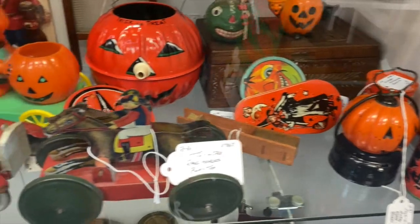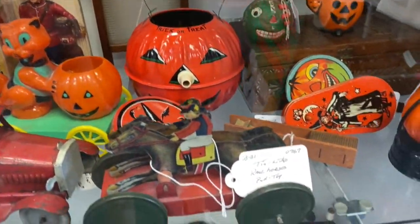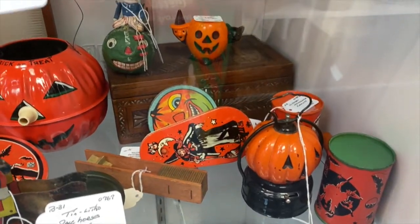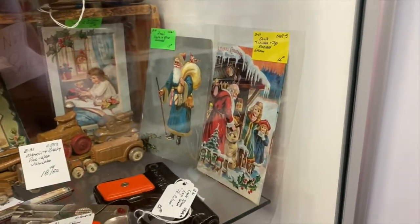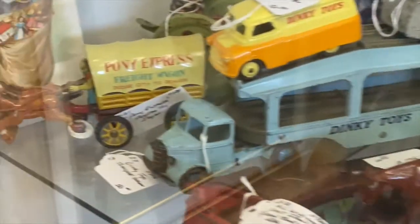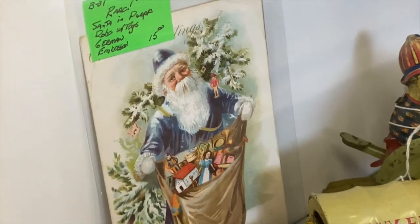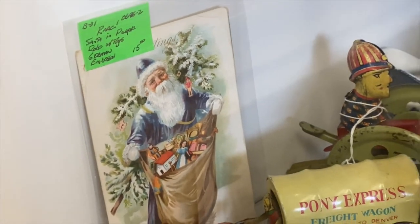This is the vintage Halloween stuff I've talked about. Old plastic stuff, old metal stuff, old toys. This stuff sells for good money, and look what else they got. They got Santa Clauses that are wearing a color other than red. So blue over here, and purplish blue over here. They want $15 a piece. If you can find these for $3 or less, you can always make that much.